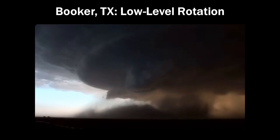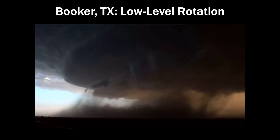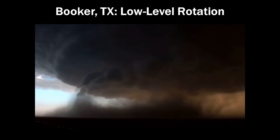So not a cohesive funnel or a tornado right now, but definitely some low-level rotation that you would be concerned about. It's also really starting to decrease your visibility. You see a lot of that dust kicked up, and that's something that could cause a lot of problems from a spotting perspective. So you're probably going to want to put a little more distance between you and that feature and continue to watch it, but maintain a little bit safer of a distance just in case something does develop underneath there, especially with that lowered visibility.